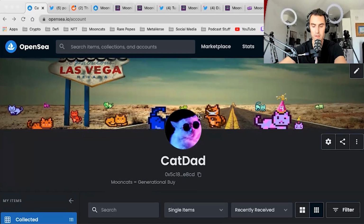As you see right here on my OpenSea account, you could see two different cats in this header that have been accessorized. I have a 4-year anniversary helmet, and then on my 2020 cat, I have a COVID mask. So we call them the COVID Kitties.